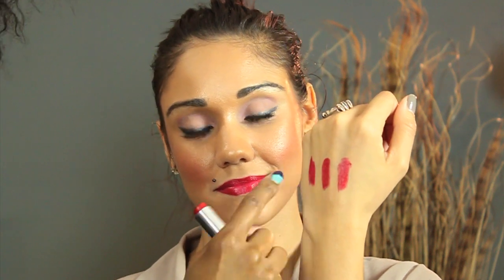And what this does is you're putting them close enough to compare to each other, and then you're also leaving a space in there for your skin color to show through. So it's a really good way, if you're kind of indecisive and you want to just make a comparison, right next to each other.